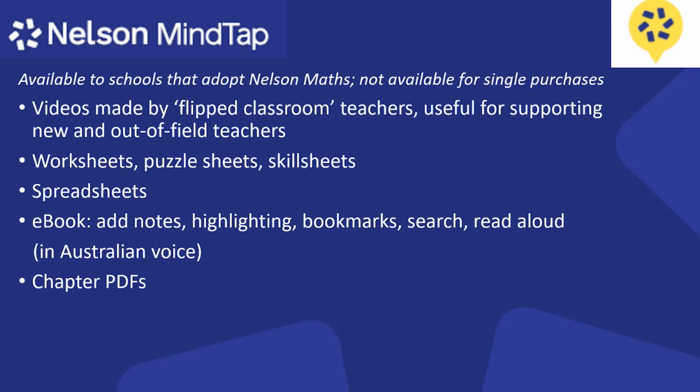I've talked about Nelson MindTap before, so very briefly, this is our online platform that contains all the resources, but we have a disclaimer that it's only available to schools that adopt Nelson Maths, so you don't have access to these if you just buy one copy, like a teacher copy or just a student copy or a parent copy. So it does require a teacher and a class to adopt the book, because the teacher actually has to put the course together and register the students.